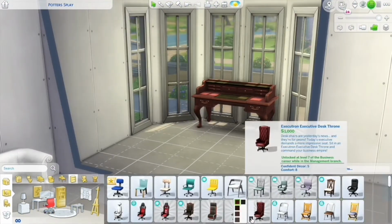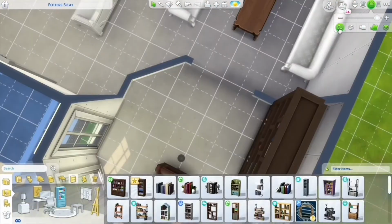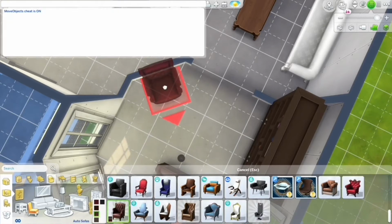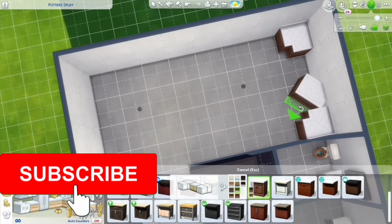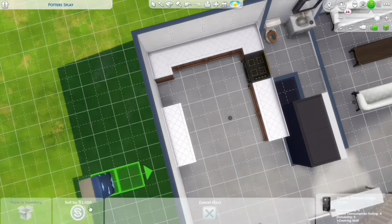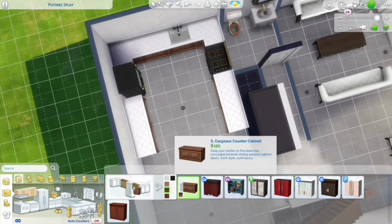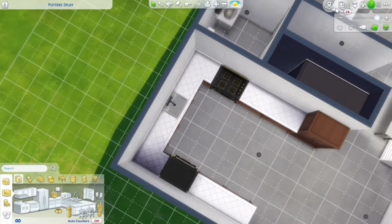Also, I don't think a farmhouse would have an office, but I didn't know what else to do with this room. I guess I could have made it into a little sunroom kind of thing, but I didn't even think about that. Dang. I could have turned it into a little sunroom with some plants and a little table and stuff. I don't know if that's very farmhousey either.